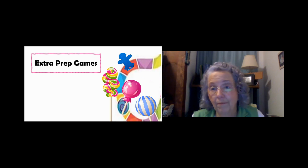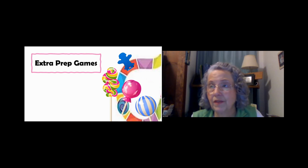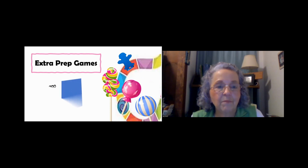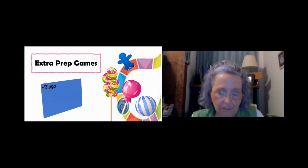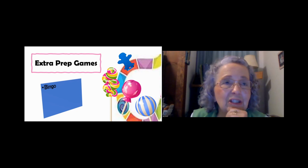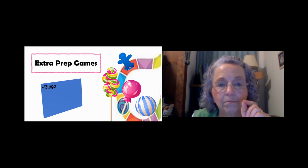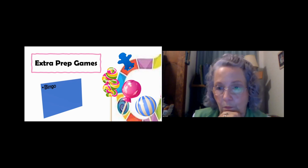Sometimes some extra prep is worth it for what it's going to accomplish. And I know all the times our materials are in there, but sometimes it doesn't work for us, and we want to get something else. Now, in the resource sheet, it's going to have a website that you can use to create your own bingo.